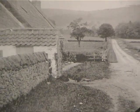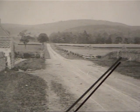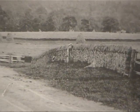You can see here, there's a pump as well. There are pumps all over Letham, loads and loads of pumps. The only one that is left now is the one at the top of the road. There were pumps all over the place.